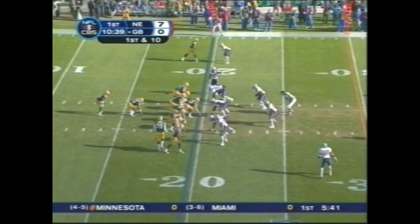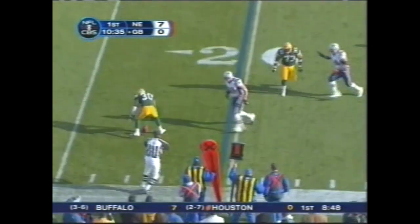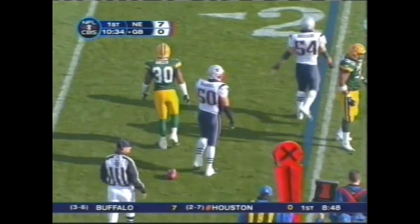From the 20-yard line, Favre and the Packers go to work. Favre will fake to the far side, come to the near side, and underthrow Ahman Green coming out of the backfield.